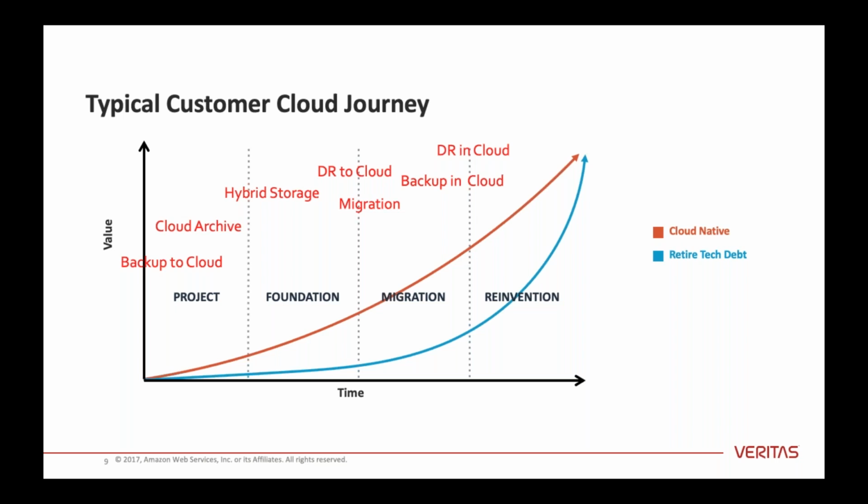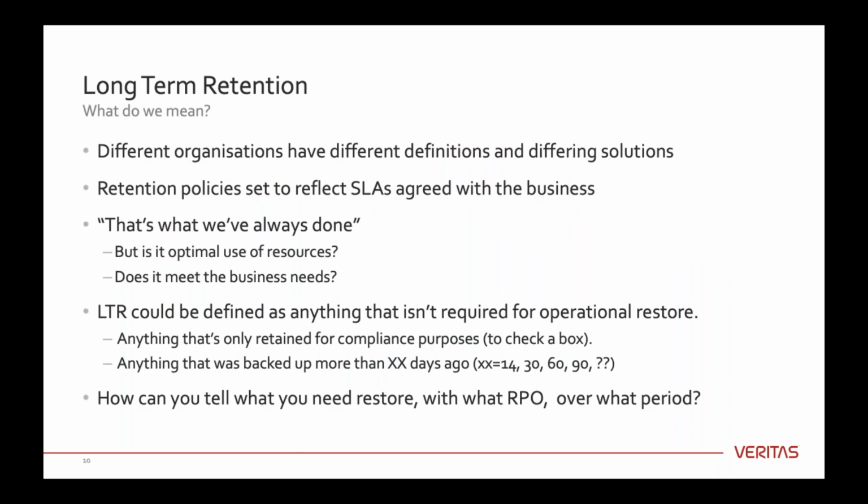So when we're talking about backup to cloud, we're talking about specifically here, the primary use case being long-term retention. And now you've probably all got different definitions of what we mean by long-term retention. Different organizations do different things. They have different SLAs that they've agreed with the business. Or what I hear a lot is that's what we've always done. We've always done it like this. This is our rough time we have, our rough RPO for getting data restored.